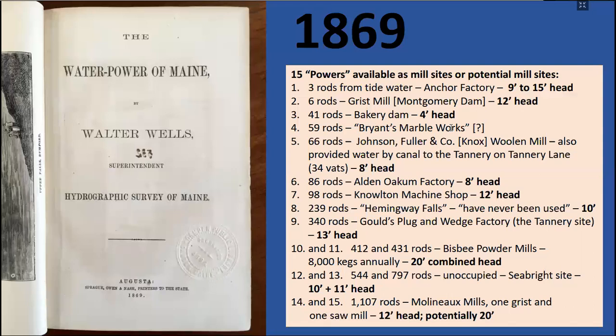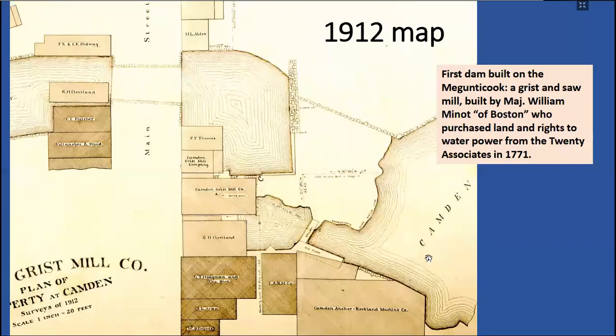And here's an inventory from 1869. This guy, Walter Wells, he didn't personally do it, but he sent away to all of the towns on the coast of Maine to find out where the water power was. So here, he listed 15 possible sites with a head of water ranging from 4 feet to 20 feet up and down the Megunticook River. So this, the fact that there is an inventory, we've looked for an inventory of fish. They're really hard to find, but inventories of water power now, that exists. Here it is in 1869.